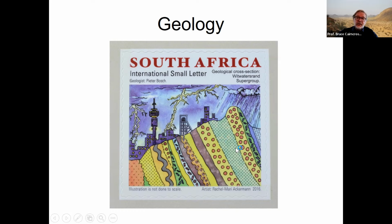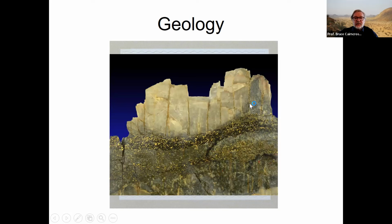And I like this because this is a sample, it's about the size of half a brick. And it kind of represents the buildings of Johannesburg, the high rise buildings on top of the gold bearing reefs. This is a polished slab of rock showing the gold in the Carbon Leader. So that's quite nice. So the geology.